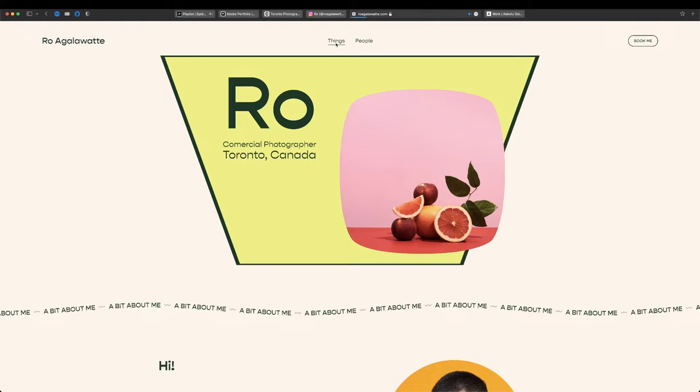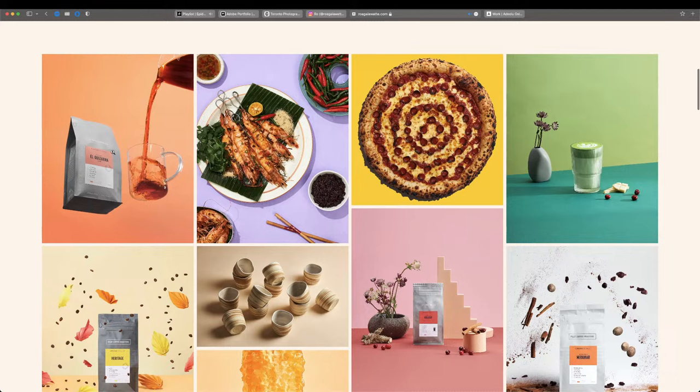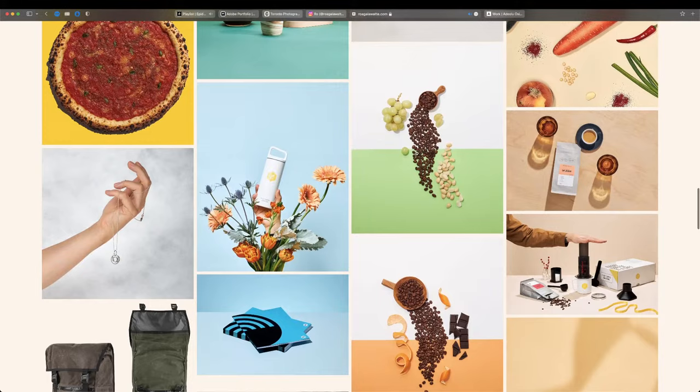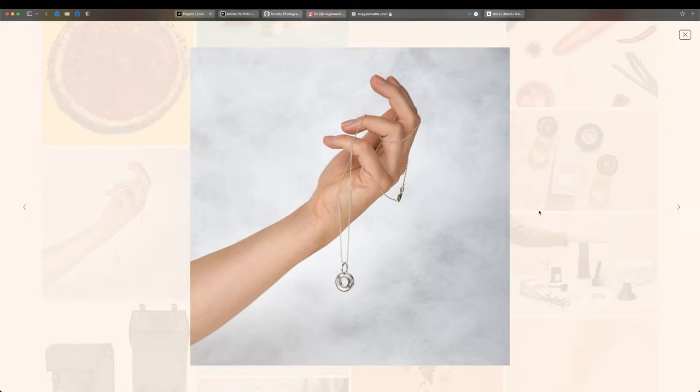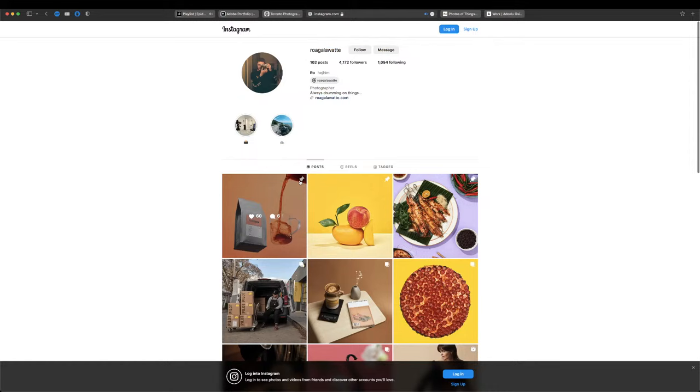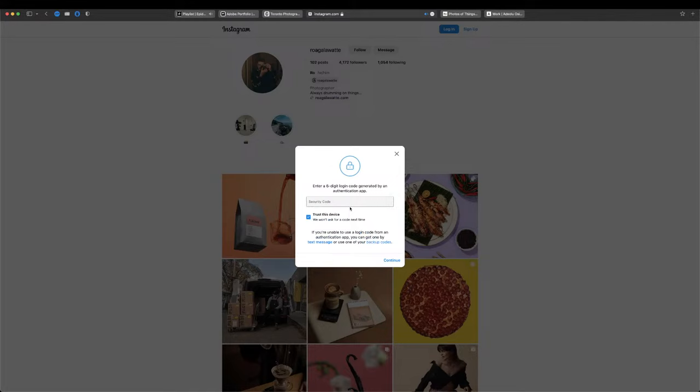So Ro loves coffee, and he started this whole thing where he was shooting coffee and doing things like this and things like this and things like this and making all this incredible food and beverage, and specifically coffee. So if you have a portfolio that looks like this, you understand exactly who you could go to ask, like Pilot Coffee Roasters, which is exactly what Rohan did. He started making this work, and now he's doing huge campaigns for Pilot Coffee.